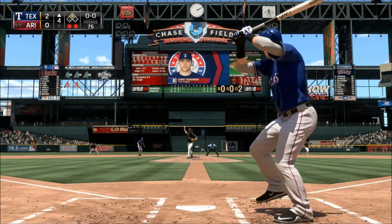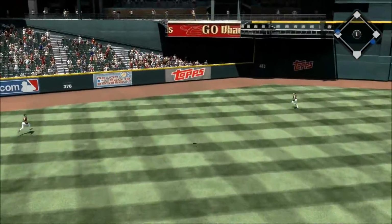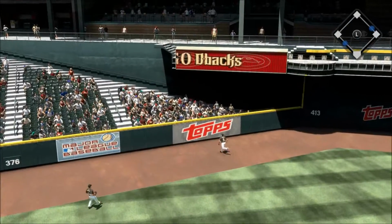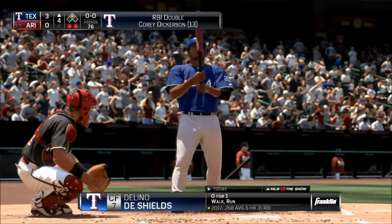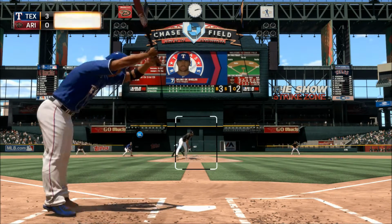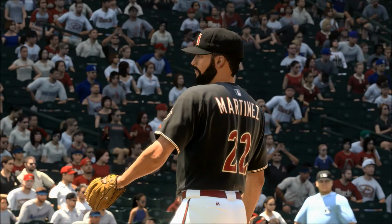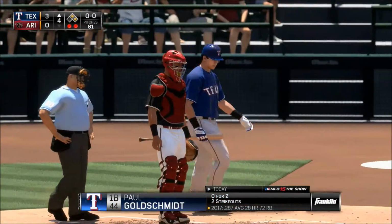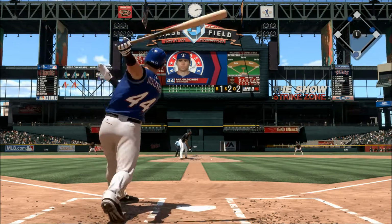First pitch to him. Oh, and he takes this one to the opposite field. High and deep to left center. And this will hop over the wall, but the run will score. Here he comes, 3-1. And look out. That's in very tight, and it's ball 4. Paul Goldschmidt will stand in. Strand that runner out there at second base and keep the deficit just at 3.